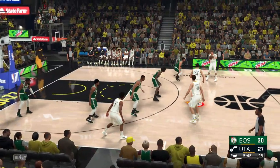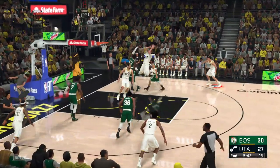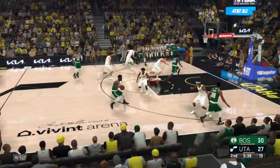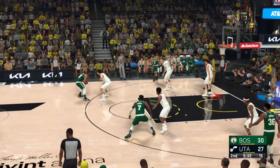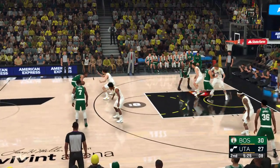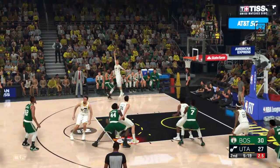He's guarded by Williams. Now here's Markkanen. Guarded closely. Good D by Williams. Celtics leading by 3. Pass to Horford. Back to Brown. Olynyk against Horford. Tatum on the wing. Shot clock at 5. Beyond the arc.